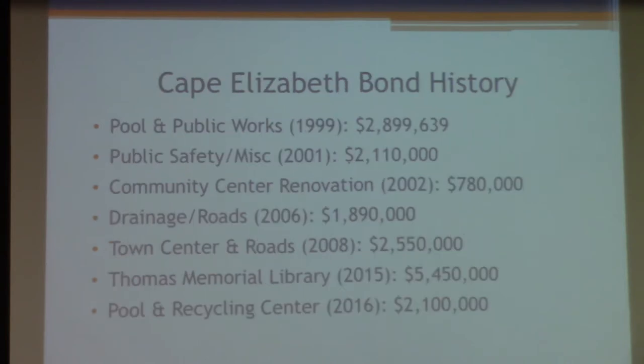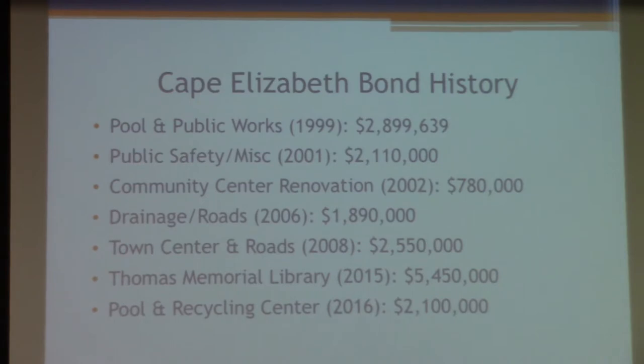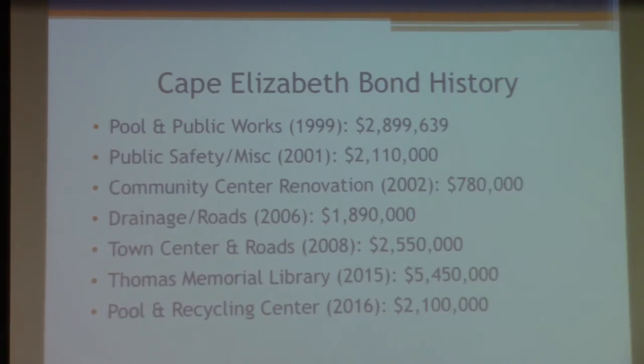For sure. And so what we've done in the past, these are our current bonds we have out now. Pool of Public Works goes back to 1999. We're at 2.899 right now. Some of these are quickly going to be retired. Pool Public Works, Public Safety, miscellaneous, those in the community center organization are due to come off in fairly short order from the town's books. When they're coming up on 20 years, some of them were refinanced about halfway through, about 10 years in, to get a better rate as well as help the town. So that debt is coming off.